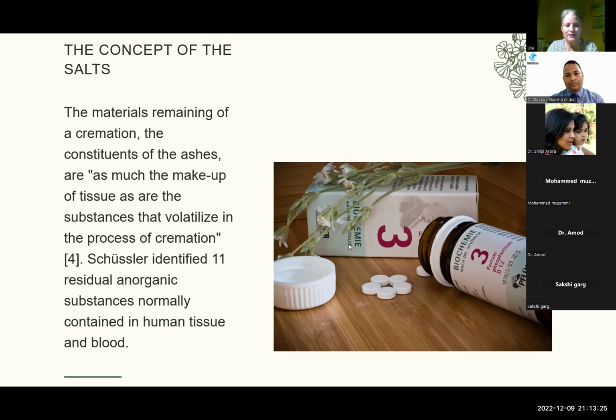Von Liebig had generated a law of minimum, and Schüssler began applying this to the human organism. Von Liebig did agricultural research at the time, but still his law of minimum became very interesting to Schüssler, because this law stated that plant growth was dependent on the substances of which there was greatest lack. If this lack was then rectified by addition of the missing substance, the plant could grow to full potential.